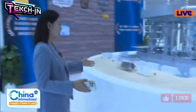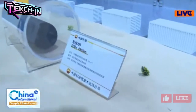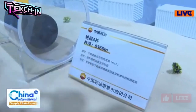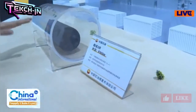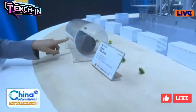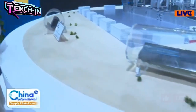So for example, I would like to show you here. Here it shows us the different kinds of stones or fossils from the different depths of the Earth. For example, here it says this one is from more than 8,365 meters. Yes. So I don't know what it is. Maybe it looks like carbon, right? Yes. So we're learning more about the internal geology of our planet with this deep drill.